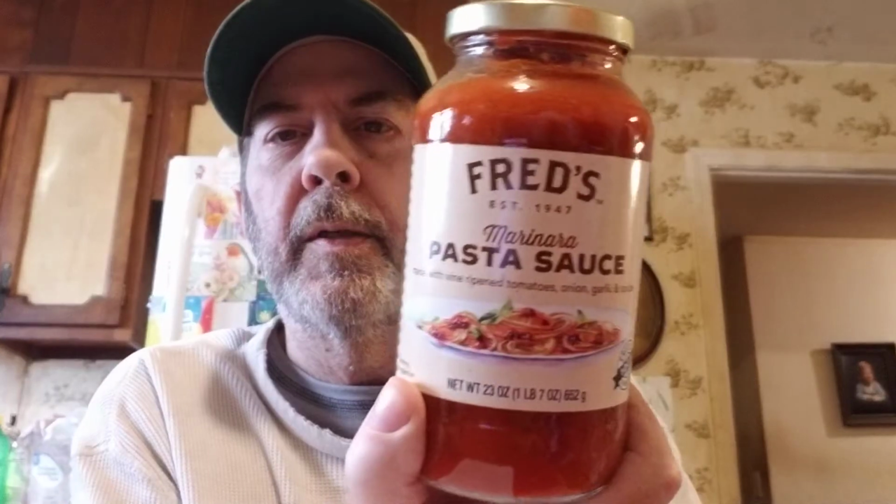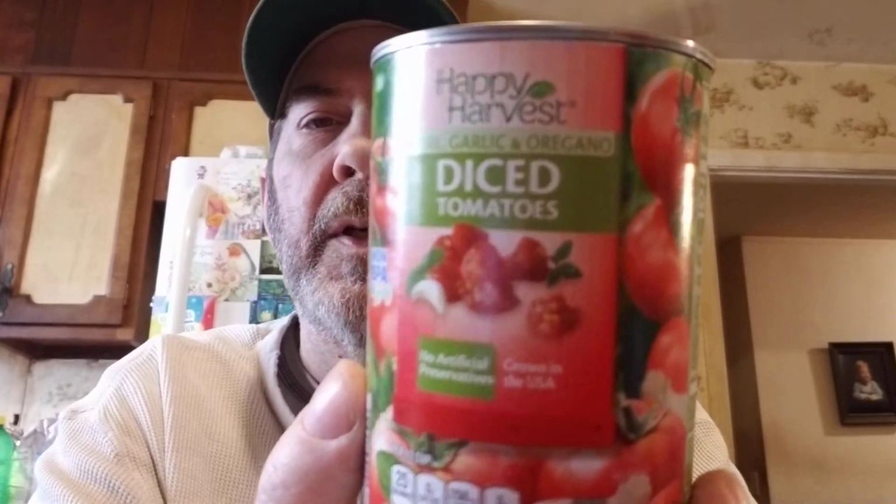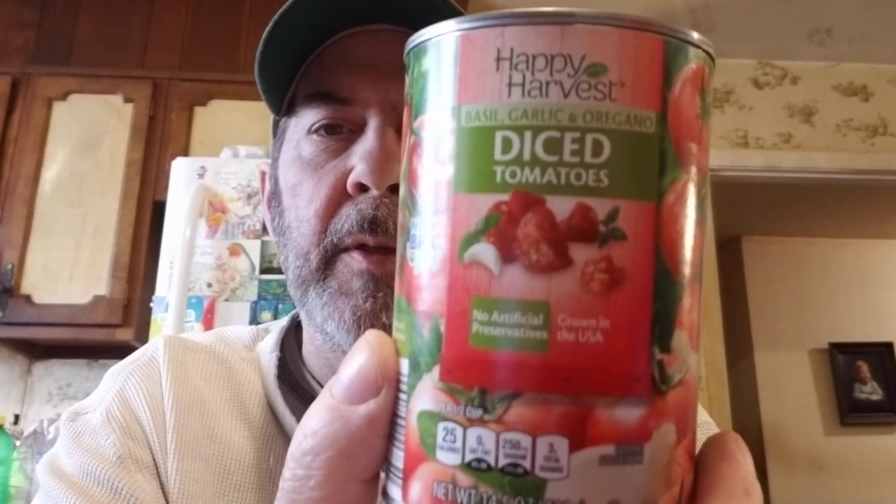And then I'm going to use this. A few people told me this was good. We got this marinara sauce, and I'm going to be using that. We got that at Grocery Outlet for $1. So I'm going to try that out. We like marinara sauce, and that's not much different, really, than spaghetti sauce. But then I'm going to put these, which I got at Aldi for 49 cents. They're basil, garlic, and oregano diced tomatoes. I'm going to put some of them in it.